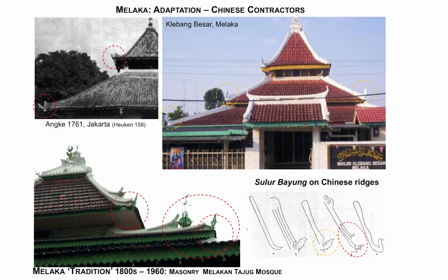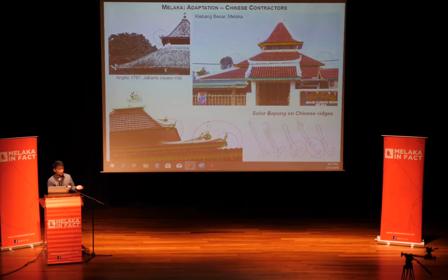But what the contractors, again these are Chinese contractors, have done in Kelabang Besar is to render the sulur bayung this time in cement, not in wood. So this one, the sulur bayung, is in cement. Not like this. This is in wood. This is in wood. This is in cement.